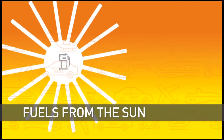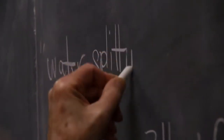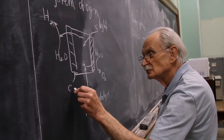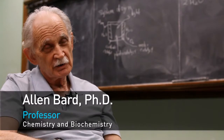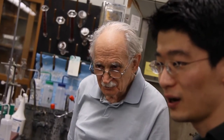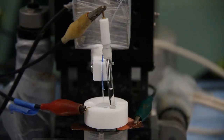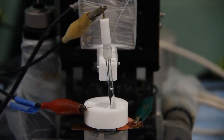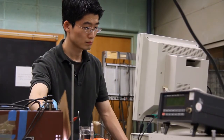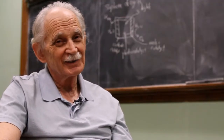Eventually, we're going to run out of fossil fuels. Well, the goal here is to be able to make a fuel, hydrogen, just with sunlight. Well, it's like photosynthesis. In photosynthesis, chlorophyll is the basic photocatalyst. The real challenge is that there are a huge number of possibilities, billions and billions actually. So we have an apparatus based on the scanning electrochemical microscope where we can scan a light beam over the array and we can test them very, very rapidly. So we have this quick and maybe dirty way of looking at a lot of stuff.